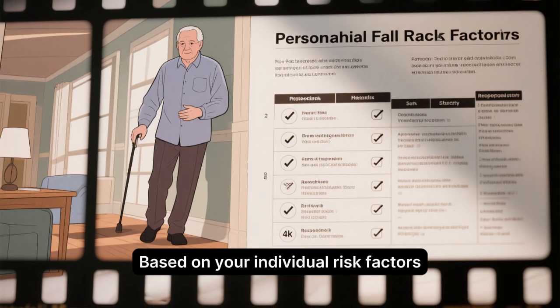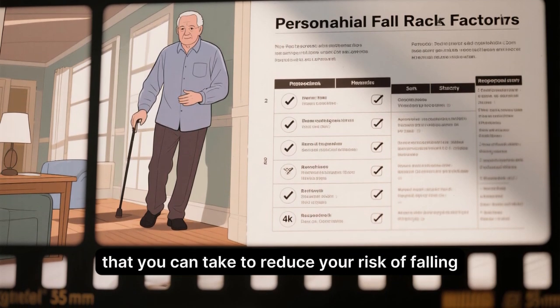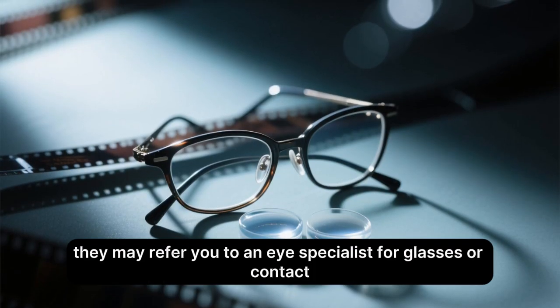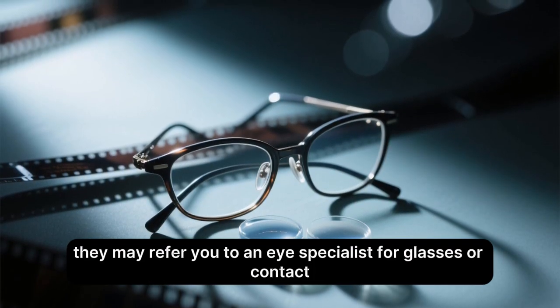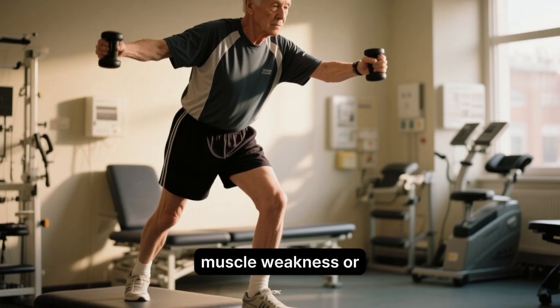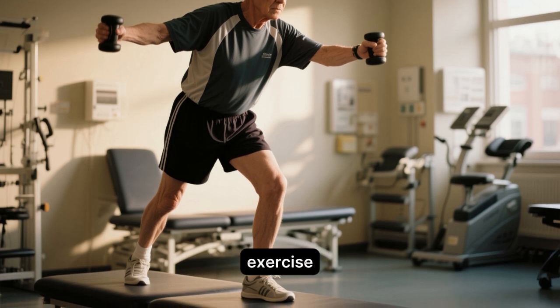Based on your individual risk factors, your doctor may recommend specific steps that you can take to reduce your risk of falling. For example, if you have poor eyesight, they may refer you to an eye specialist for glasses or contact lenses that are better suited for your needs. Or if you have muscle weakness or balance problems, they may recommend physical therapy or other forms of exercise.